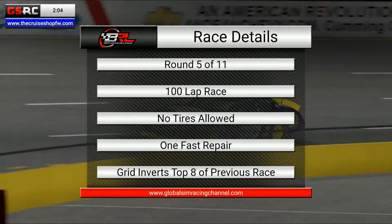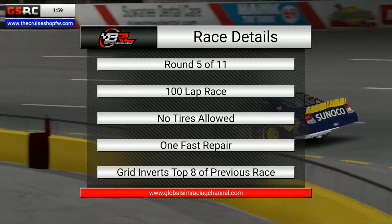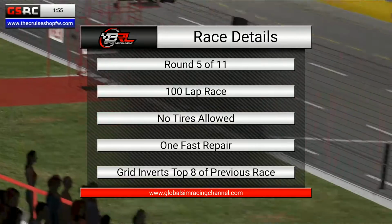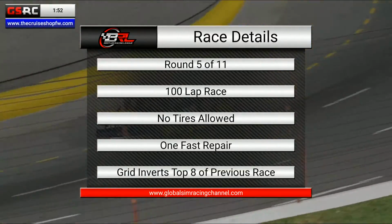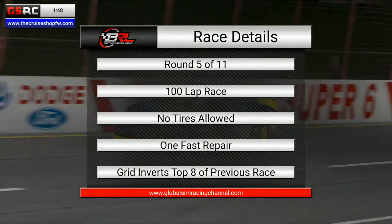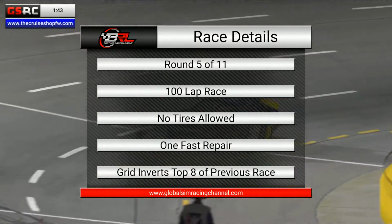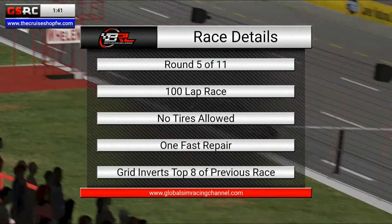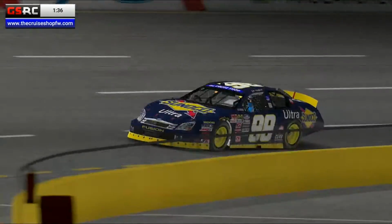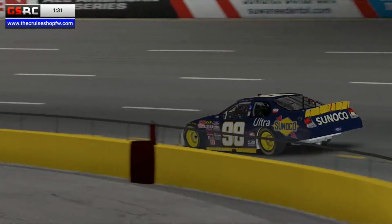This is the 5th of 11 races on this season. It's going to be a 100-lap distance here at Lanier National. They are allowed one fast repair, but they do have to make the tires last the entire distance. And once again, as we were touching on just a second ago, they do not qualify in this series. They'll take the top 8 finishers from 1 week ago, and they will invert it. So the 8th place finisher from last week at Martinsville will be starting on the pole, and our winner, Justin Morton, will be having to come from 8th place on the grid to make it back up to have a threat at making it a two-peat in this division.